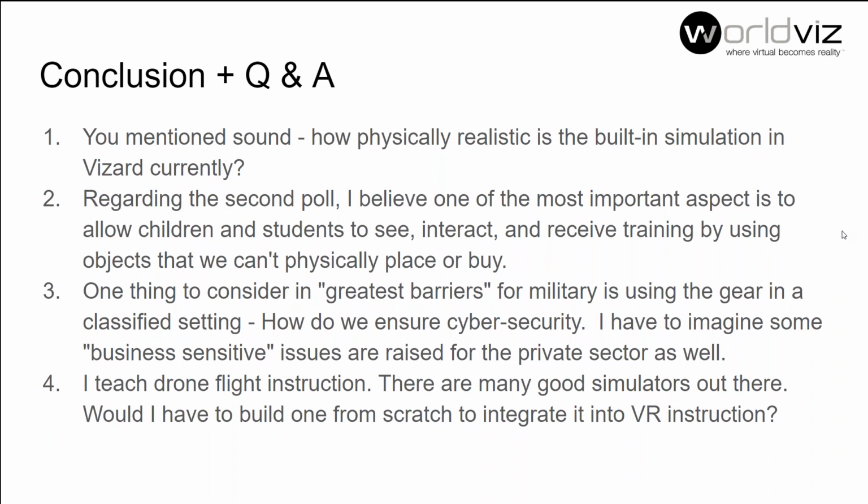Having the right kind of feedback, where sound is coming from the right direction, is a really important key aspect of convincing simulation. So something we're happy to follow up in more detail with after this presentation.